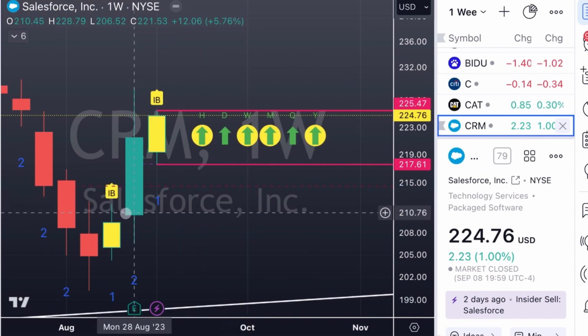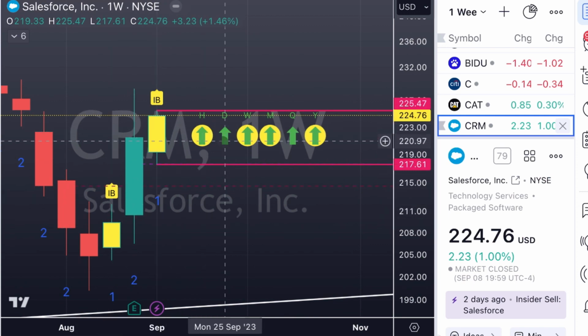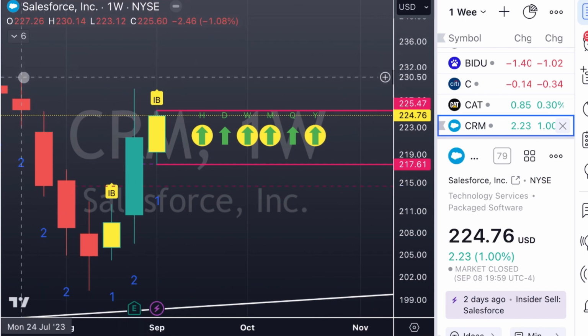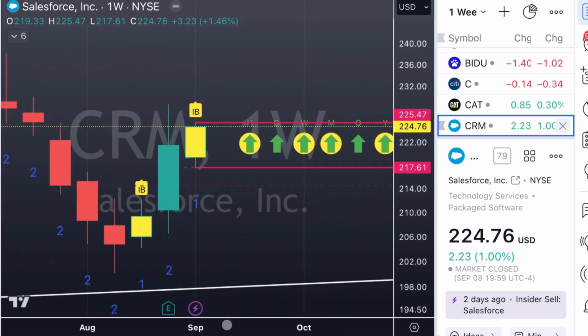Inside bar on Salesforce. And I have to go only 2 weeks back to see this inside bar and this fantastic run up. So we've consolidated again. This time we've got all green right across the board. We're going to look for this to trend up again. And look, targets 1, targets 2, targets 3. I'm not saying we're going to hit all those, but those are where you should be looking at taking profit on this stuff.